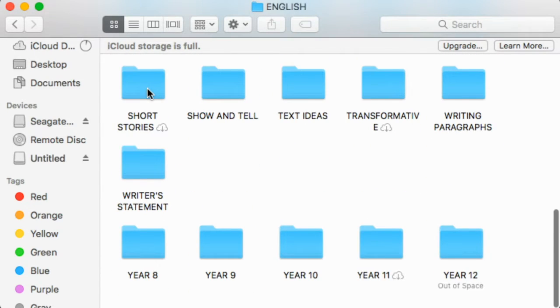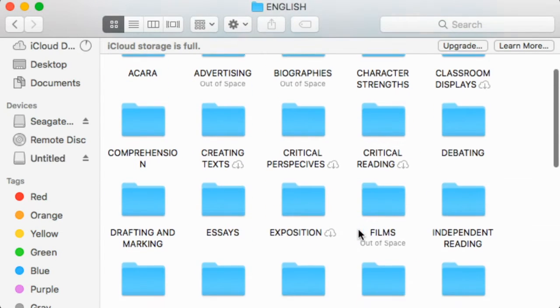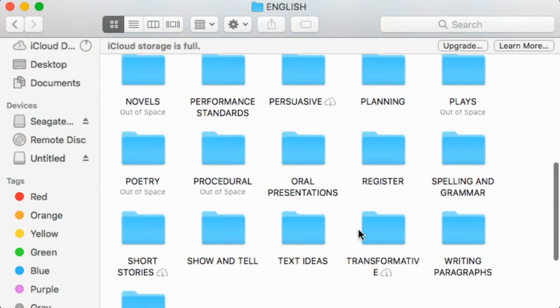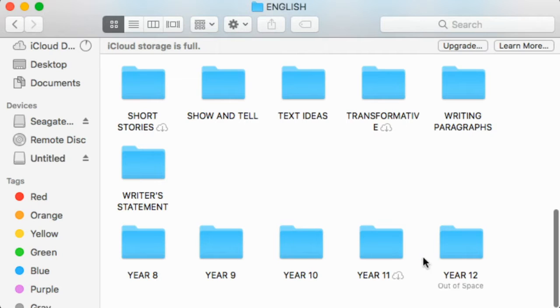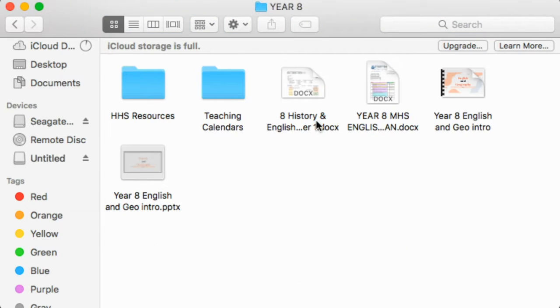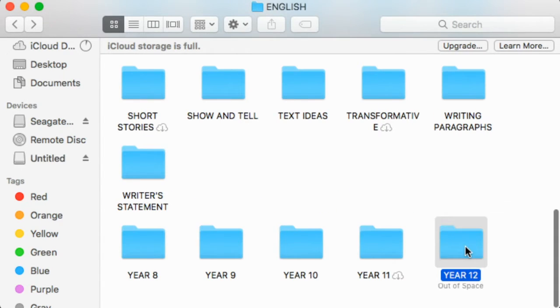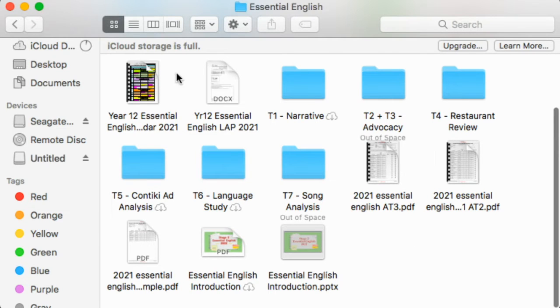But then you can see for my English folder, I actually arrange it based on genre or on text type. And the reason I do this is because often the units we teach can be used at multiple different year levels. So I've still got my years 8 to year 12's folder at the bottom, but in those ones, it's just my subject outlines which apply only to those year levels. The year 12 one is a little bit different and I've got all my files for year 12 and the topics I teach in that one just so that they're really easy to access and I can sort of pick it up and go.